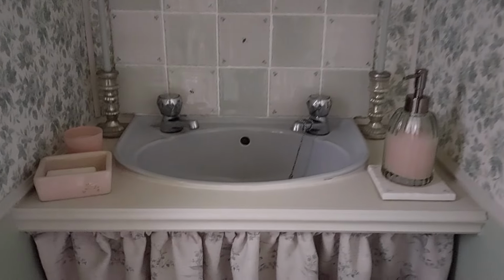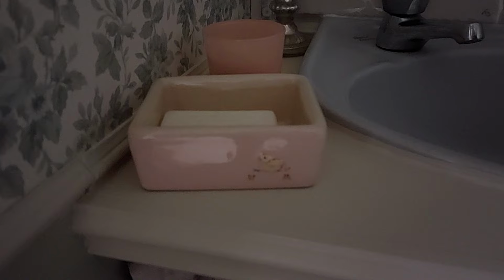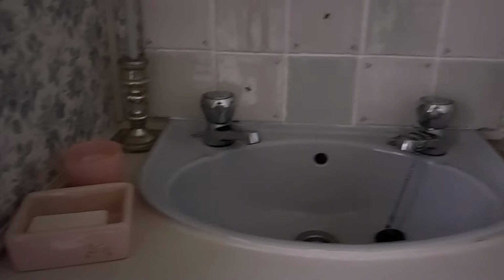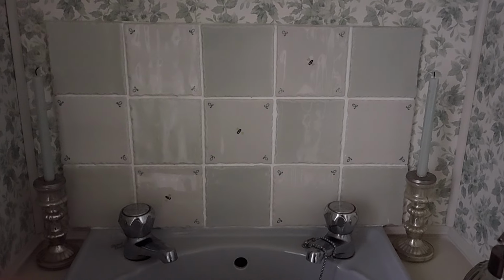And it also gives a little shelf to put things like soaps on. I love this little soap dish. Oh no, come on camera. There we go. It's a lovely pale pink with a little chick on it. Now will it catch it? That's by Hogben Pottery. And I love these tiles, which are by Susie Watson.